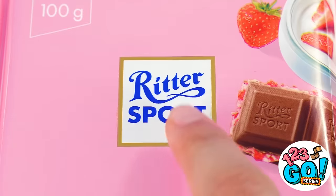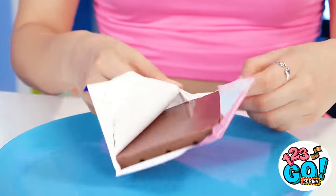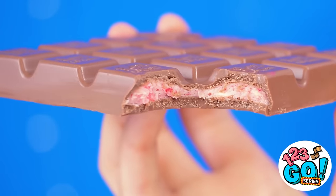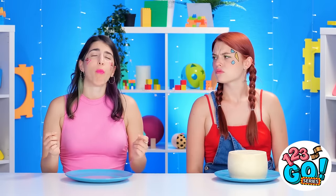Yes! Strawberry Ritter! I love this candy! It's one of my faves! I'm gonna open this whole thing. Look at all those lovely squares! It's munch time! Chocolatey and strawberry-y! It's very delicious! I can't stop eating it! And now for the final square.